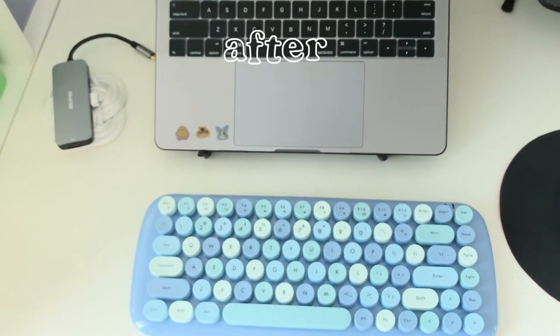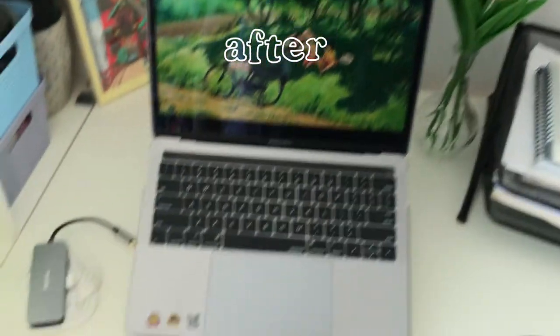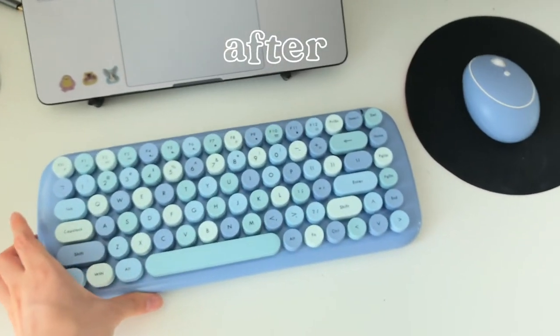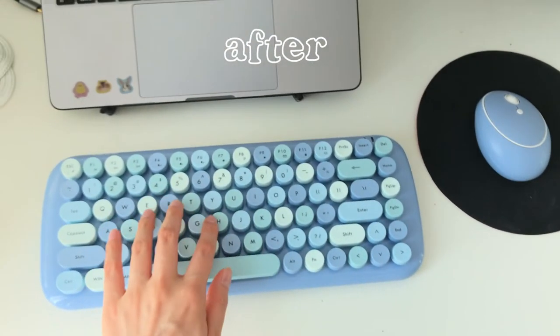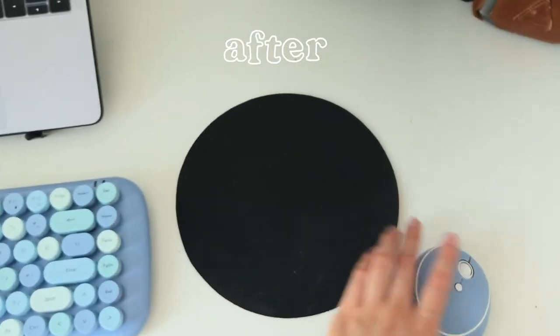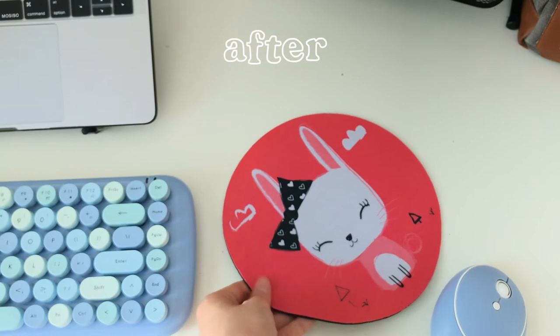Alright, so here's the final tour of my desk. We're gonna start with the tabletop, I guess. Here's my keyboard, cute as ever. And I still haven't bought myself a mouse pad. It came with this mouse pad.